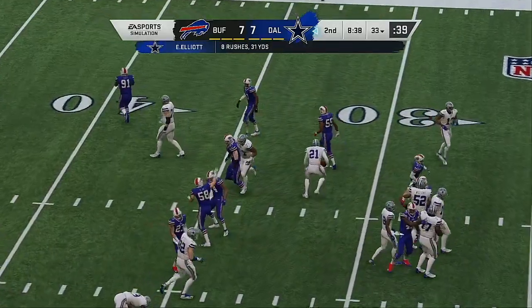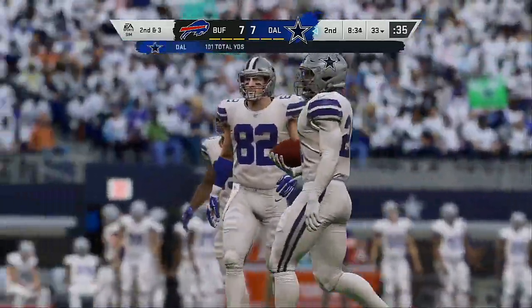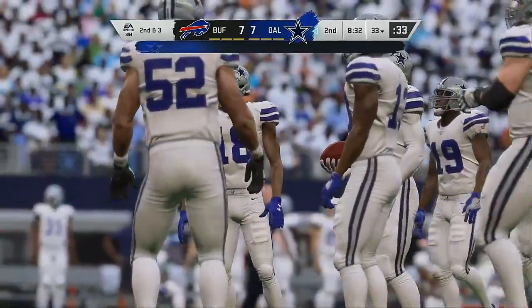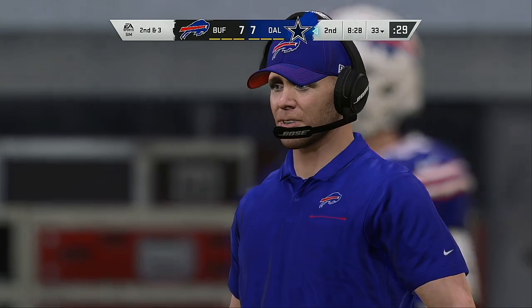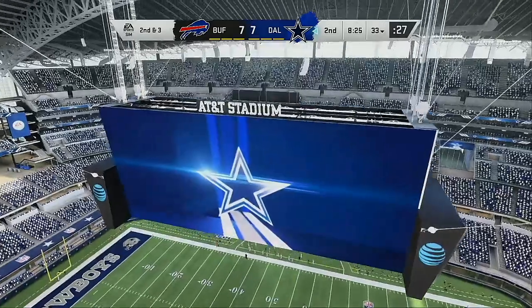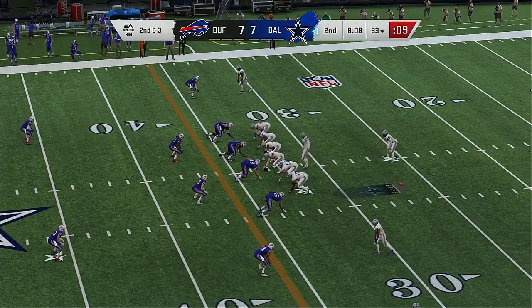Elliott gonna bite off about seven on that one. A good run on first down. A solid run on first down. Gain of seven leaves him with a second and three. Well, no matter how they phrase it, staying on schedule, staying ahead of the sticks, whatever you want to call it, 7 yards on first down, that fits the bill.